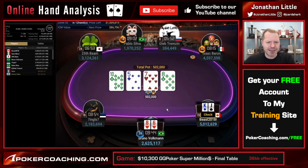So what would you do in this spot? Take a second and think about it, and write it in the comments below. With this second pair, open-ended straight draw, would you check? Would you bet small, like 130K? Would you bet big, like 460K? Or would you bet gigantic, like $1 million? Pause the video, go ahead, write it in the comments section below.